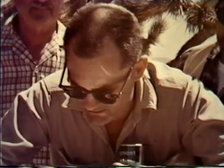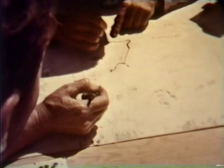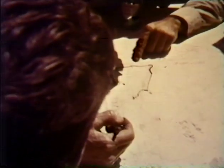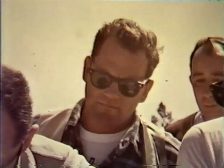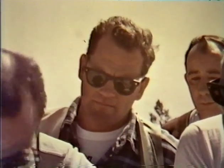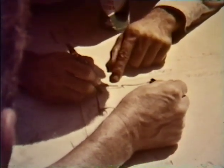Tom Hodges traces the course on his map, but not for the riders. They're not allowed to know the route or go over it beforehand. Today's race is 3 times around this tortuous 28-mile course. The orientation is for officials, safety monitors, and those who man the 5 checkpoints to make sure nobody cuts corners.